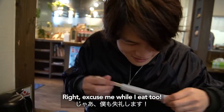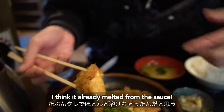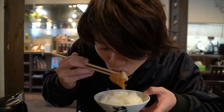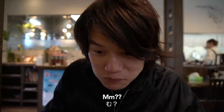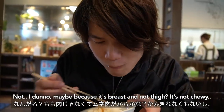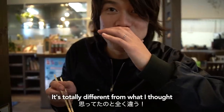It's already melted from the sauce. Amazing. Isn't it so good? Extremely soft. Really, really soft. Maybe it's because it's pressed and not thigh. It's not chewy. Not at all. It just melts. Totally different than what I thought.